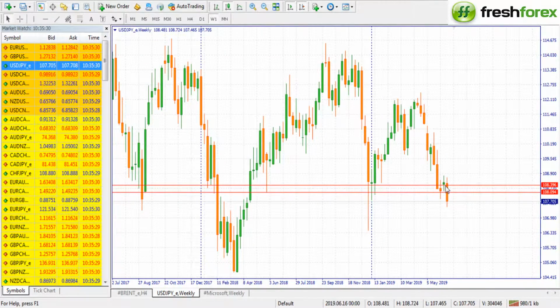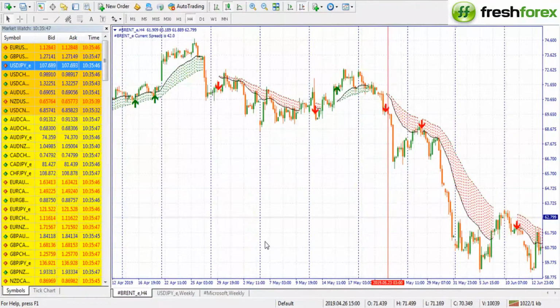Either way, we are only waiting for either a close below or a close above so that we can buy it. As it is, if by the close of this week the price is below 108.94, then this is a sell. So we move forward to our next chart, Brent oil.